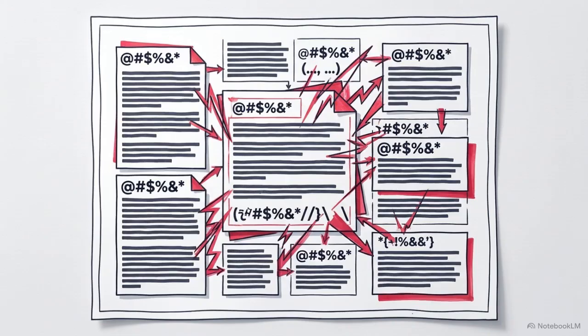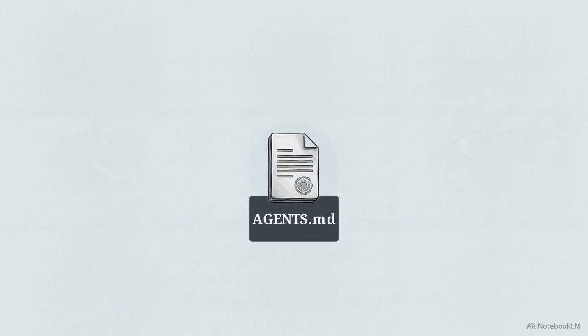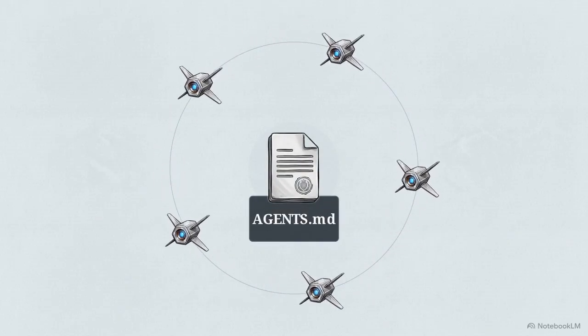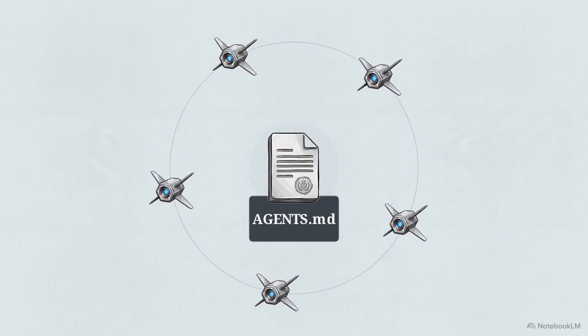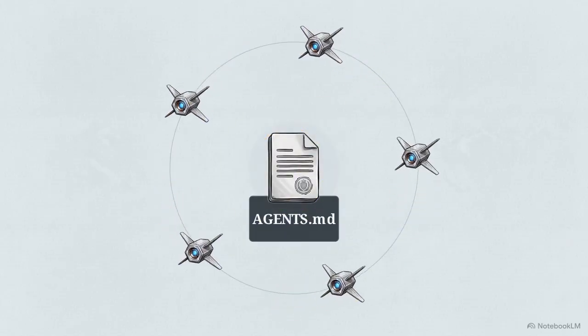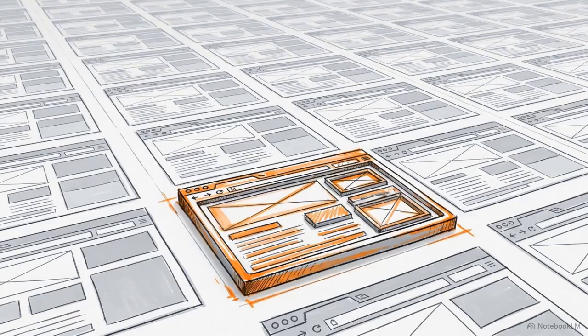However, even a perfect contract fails if the AI loses track of it mid-session. To prevent the agent from drifting into hallucinations, you need a way to maintain persistent context. Professional workflows use a central file stored in the project folder, often called agents.md, acting as the AI's long-term memory. Before executing any new task, it continually pings this hub to verify project rules, ensuring it never loses sight of the architecture.